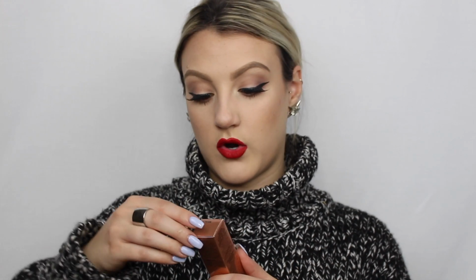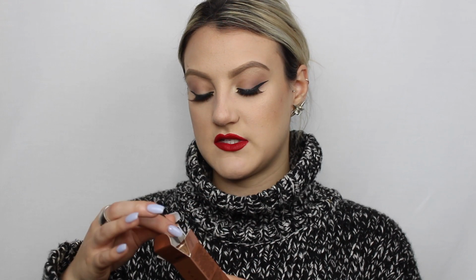Oh, I went out of order. So back to highlighters. I got the Cover FX Custom Enhancer Drops, and I got mine in the shade Moonlight. I've been wanting these for a while as well, but I was just never into that super glowy look enough to buy these, but now I am. So I want to, as I said before, be able to see my highlight from space.